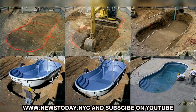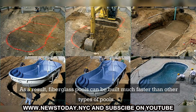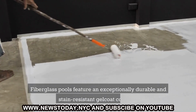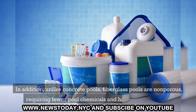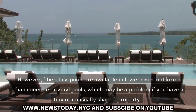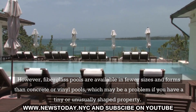in, thick. Fiberglass pools are factory molded into one massive bowl, which cranes set into the dug pit. As a result, fiberglass pools can be built much faster than other types of pools. In other situations, it can take as little as 3 days. Fiberglass pools feature an exceptionally durable and stain-resistant gelcoat coating. In addition, unlike concrete pools, fiberglass pools are non-porous, requiring fewer pool chemicals and harboring less algae. However, fiberglass pools are available in fewer sizes and forms than concrete or vinyl pools, which may be a problem if you have a tiny or unusually shaped property.